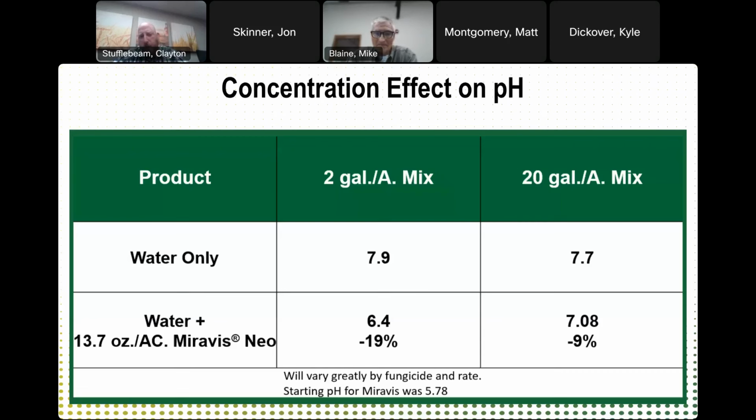Now that 20-gallon per acre container, water in that specific container started at a pH of 7.7. When I dropped in my 13.7 ounces of Moravis, it dropped to 7.08. That's only a 9% reduction. So I reduced the pH with the drone application or the aerial application 10% further than I did with the ground machine application. This is going to vary greatly by fungicides and the rate. So Veltima, for example, starts at a little bit higher pH and is only 7 ounces per acre. So we cannot buffer that pH down quite as far with Veltima when we compare it to Moravis.